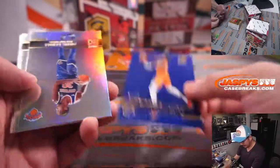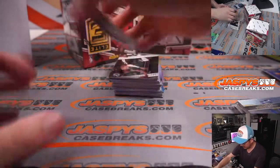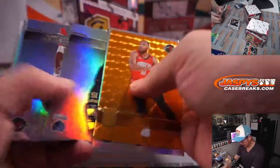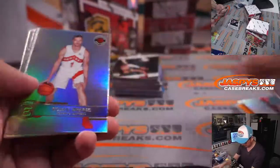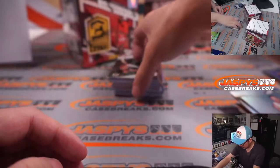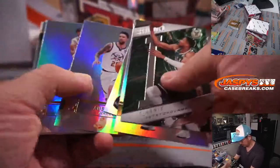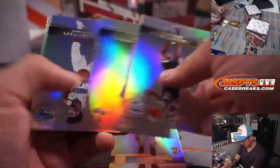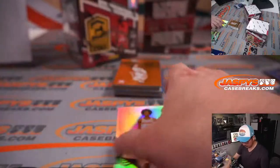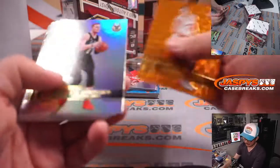There's DeAndre Ayton to 99 for Joe P. and the Phoenix Suns. Being the Suns' big man. Sharif Cooper to 999 for Atlanta. That'll be for Arthur Perut. There you go, Arthur and the ATL.